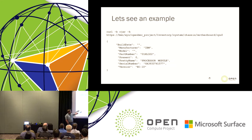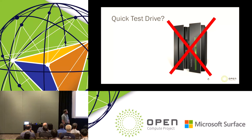And so eventually, you could even go to see the inventory of the chassis of the motherboard of CPU 0. Without the slash, you just get the properties. And so here they are. This is the FRU data that came back from a CPU that we had in test. So let's try it out. Let's use it in real life.